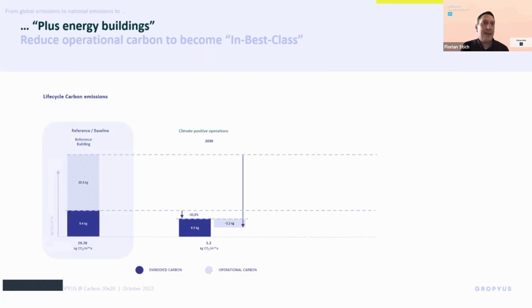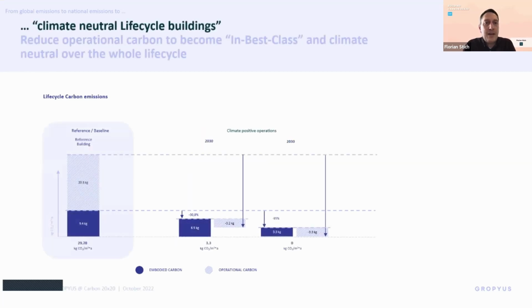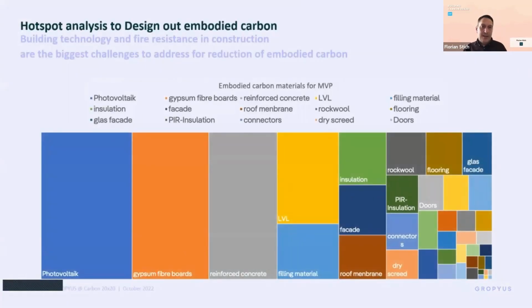And again, we are not only talking about the embodied carbon, we also have to keep in mind that we have to break down the operational carbon as well. If we break this down, we can actually achieve more with climate positive operations. We can reduce more than those 65% over the life cycle, or even be climate neutral over the complete life cycle of the building. And this is what we have to look for. This is really important.